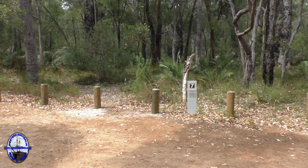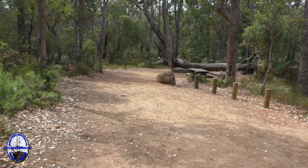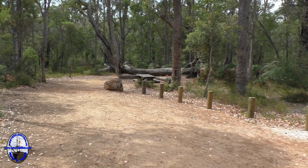Unusually for a Deep Ore site, most of the campsites are a reasonable size. They will just about all fit a caravan or a motorhome.